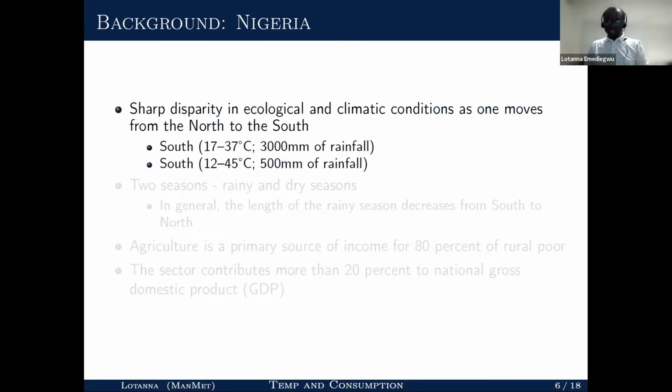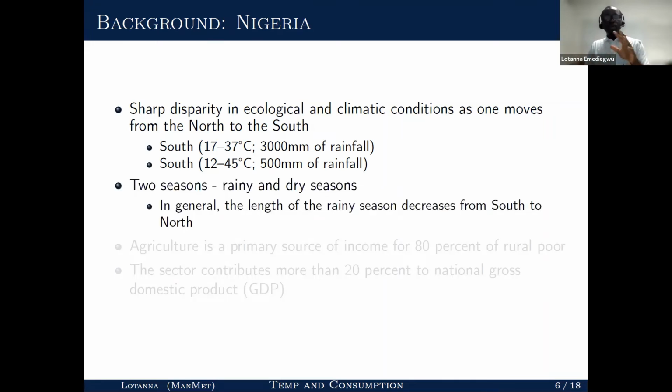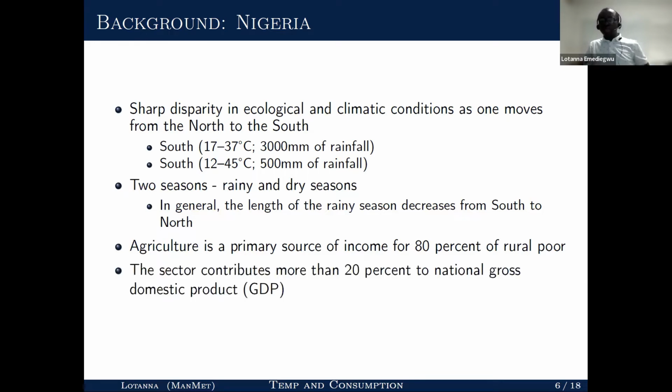As a background, we are looking at Nigeria. Why are we looking at Nigeria? Because Nigeria has the quality we need to do this analysis. Within Nigeria, you have the south and the north having different amounts of rainfall and different temperatures over time. Also, in terms of seasons, we have the dry and the rainy season differing in these regions as you go from the south to the north. Also, like I said, agriculture is the main source of income for many rural poor, more than 80%, and it contributes a lot to the national GDP, about 20%.